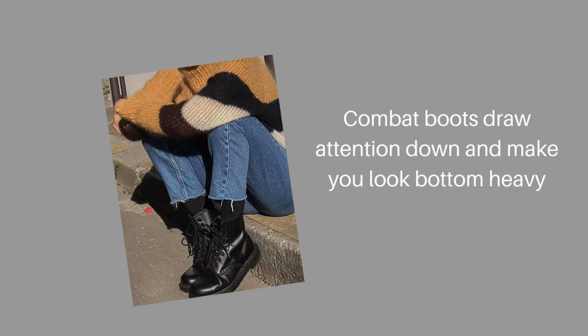And two, because of the complicated design, combat boots tend to make your bottom look heavy, which is not flattering for petite women, because as a petite woman you always want to draw the attention above instead of pulling the attention down on your outfit. Combat boots are the opposite of that, and if you're short, I would suggest you stay away from them. Now, those are the 4 types of boots I find least flattering for petite women.